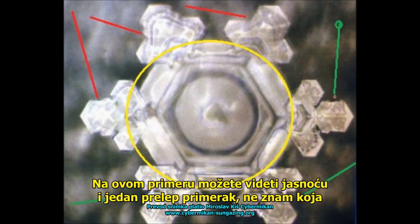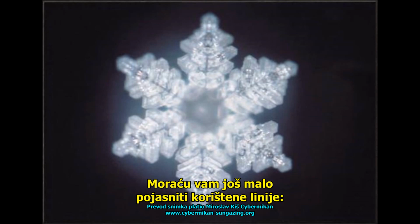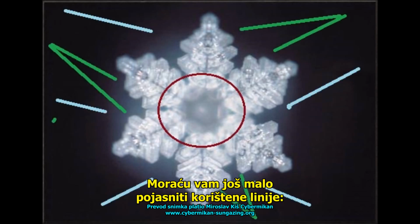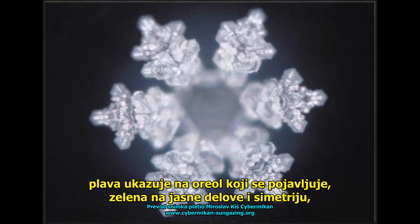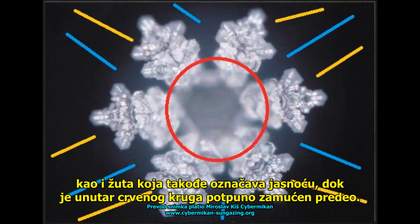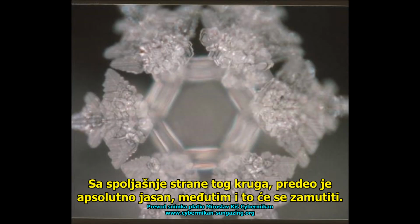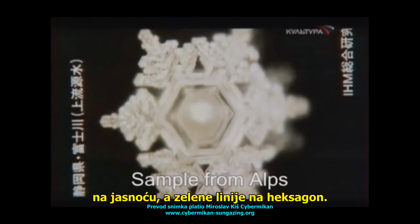This is just beautiful. I don't know what word was used or what frequency was used, but look at the clarity. I need to speak to the lines a little bit more. Here we have the blue trying to show the halo that's going on. We have the clarity with the green and the symmetry. Here we have clarity in the yellow lines, totally blurred within the red, and just outside of the red it's perfect. So that'll blur. These are red circles showing how sharp it is, and the green showing the hexagon.